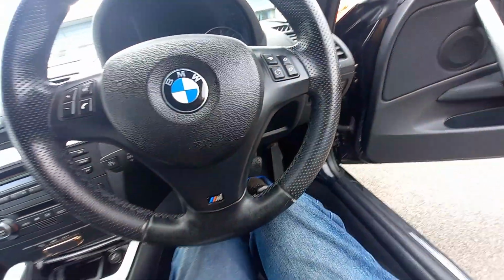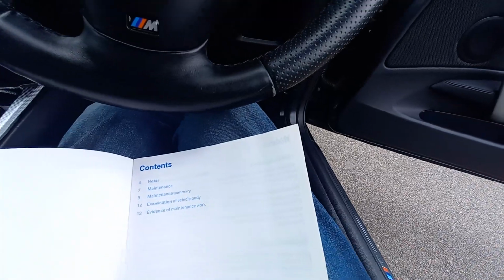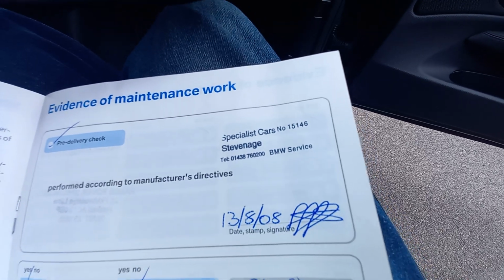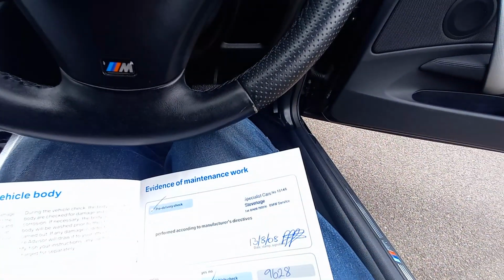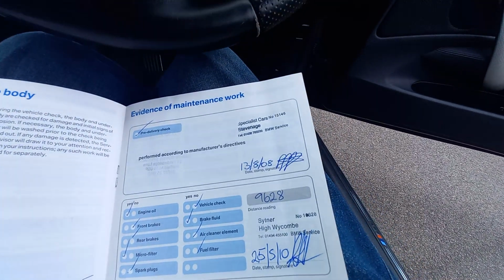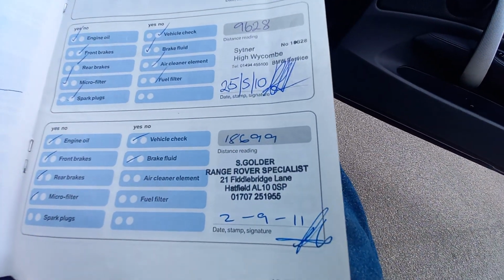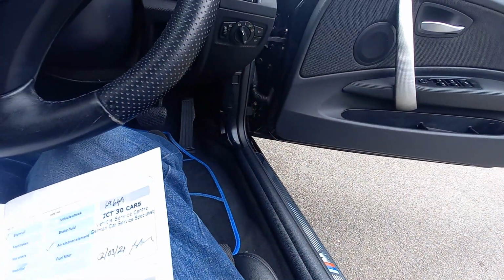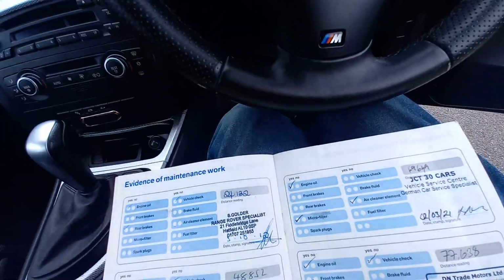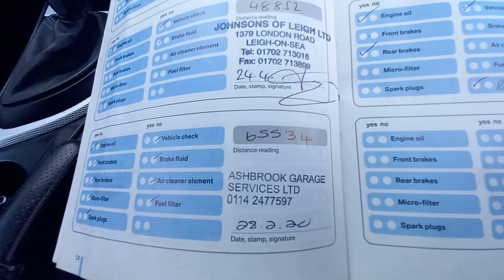So we've got the service booklet with all the services on. So it's the original service booklet with the car details on, the chassis number in there as well. So it was registered by Specialist Cars BMW Stevenage, and then the first service was done in 2010 at 9,600 miles. So it didn't do many miles. It did about 10,000 miles in the first 2 years. 2011 did 18,000 miles, and then it went to 24, then to 48, then to 60. That's when we got it, when we got it through the trade.